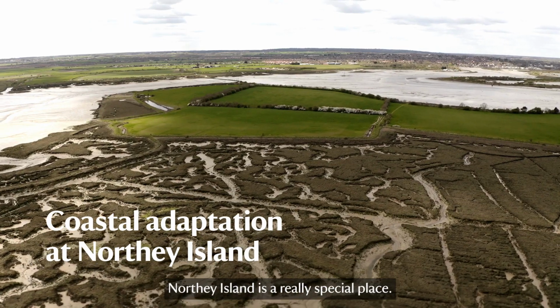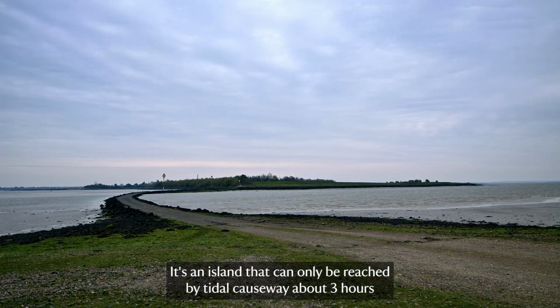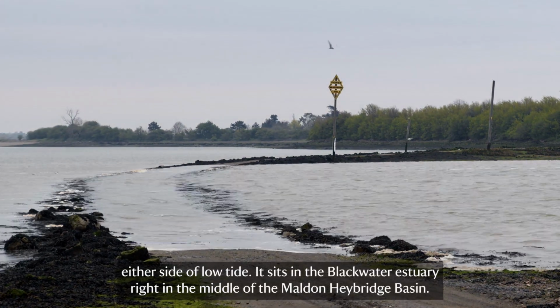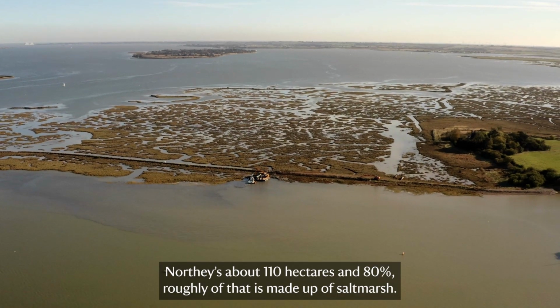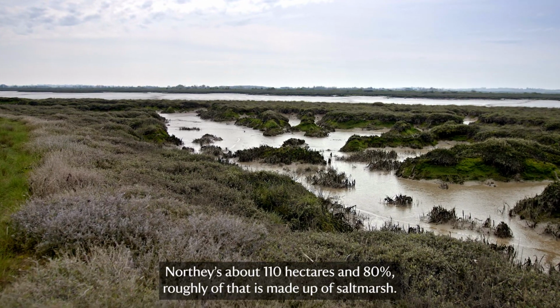Northey Island is a really special place. It's an island that can only be reached by tidal causeway about 3 hours either side of low tide. It sits in the Blackwater estuary right in the middle of the Maldon Heybridge basin. Northey is about 110 hectares and roughly 80% of that is made up of saltmarsh.